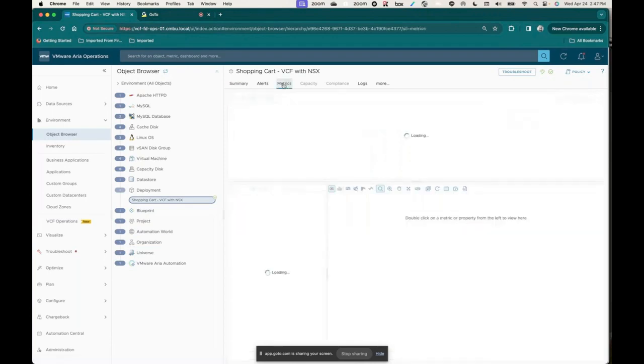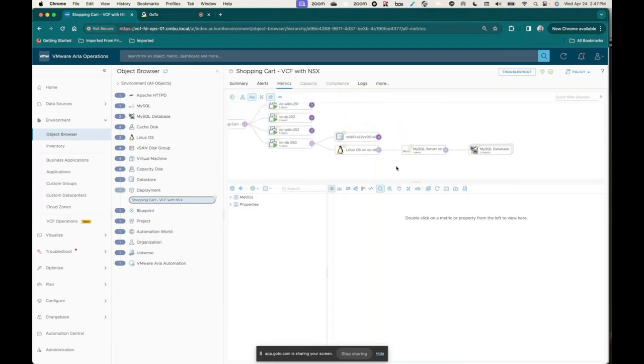We can also look at that deployment topologically here. So we can see our shopping cart app. We know it's part of that MOAD VCF NSX blueprint, as well as the project that is there. And we can look at each individual piece as well. So if we open it up here, we see all of our virtual machines. If we look at, say, one of those virtual machines, okay, there's our Linux OS we already knew about. And there is then our MySQL. So this is our database that is working for this shopping cart application we have.